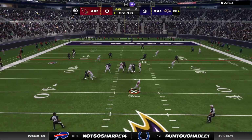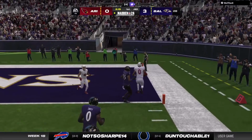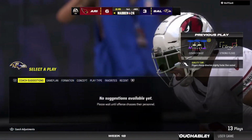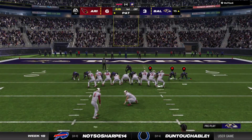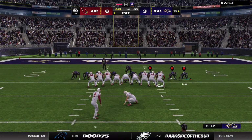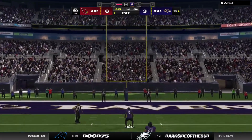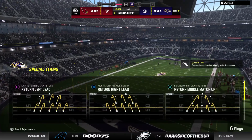Throwing is Mahomes on 3rd. Pass taken in by his big tight end. Touchdown! Kyle Pitts with touchdown number 12 on the year. And the Cardinals have answered that early field goal to take a first-quarter lead. Extra point by Sly is up and good, and that makes it a 7-3 lead.